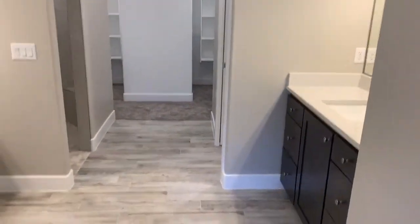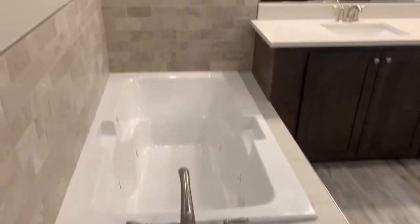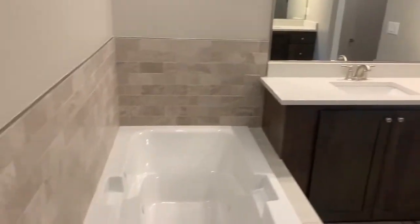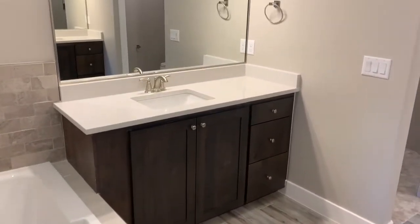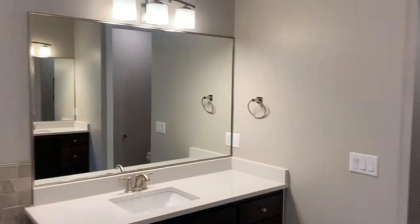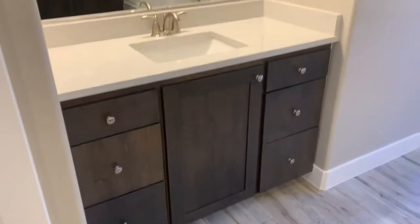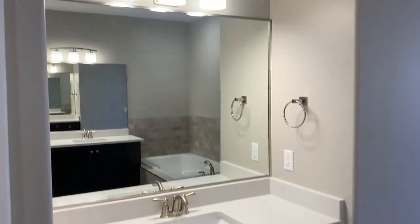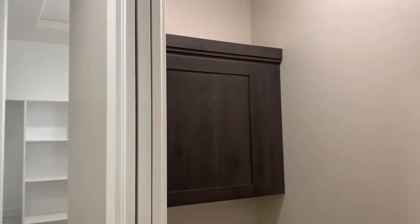And then when you come into the master bathroom, you have your jetted tub here, the tile decking. There's the Schluter for the exposed edge. And once again, it's the quartz countertops here and the wood plank tile. And then here's this other vanity here. And then you have a pocket door into the toilet room, and then the little cabinet there above.